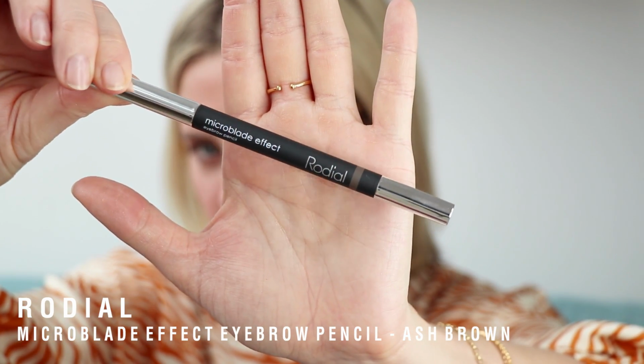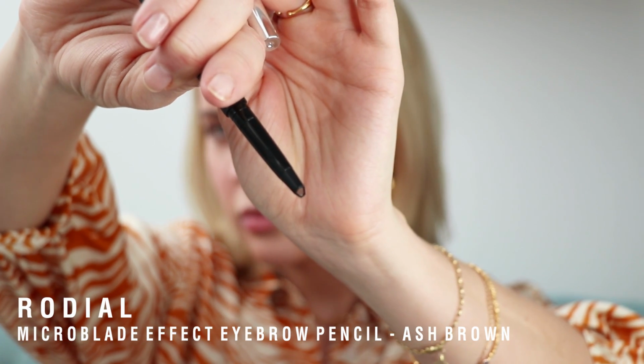The next up is brows. We're just gonna do a really simple brow, fill in the gaps and brush them upwards, make them nice and bushy and fluffy. So to do this today, I'm gonna use the Rodial Microblade Effect eyebrow pencil, and this color is ash brown. It's dual ended, which I find really handy because you'll always have a spoolie to hand when you're doing your brows. They've called this a microblading brow pencil, but personally for me, if it's a microblading brow pencil, it does need to be a little bit thinner.